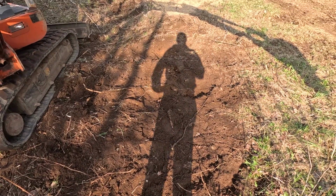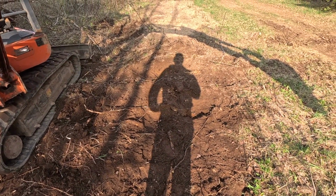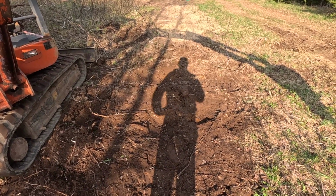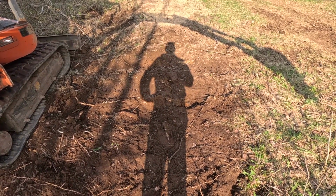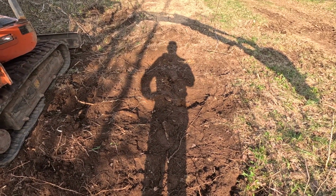Okay guys, what you see here is just me trying to scarify the dirt a little bit here, pull out some of these roots. I'm going to put a raised bed here for strawberry plants. So we'll get going with that here shortly as soon as I can get some of this cleaned up a bit.